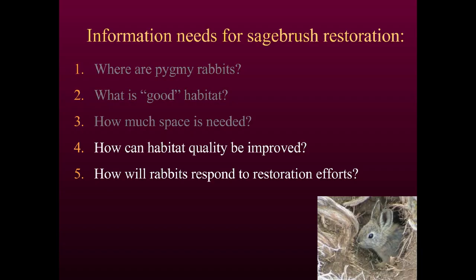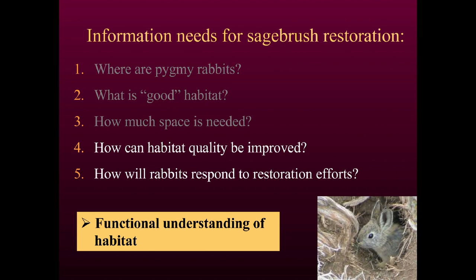Okay, on to the last questions. Last two questions. And I guess I'm going to take a little bit of a cop-out here and say I don't think we can really address these questions right now, in that what we really need is a functional understanding of habitat. And that means a direct link between the habitat and survival and reproduction. That isn't available at this time for rabbits, but I think it's something that needs to be done. And we're here in Utah to look at the response to habitat manipulation as a first step in being able to do that.